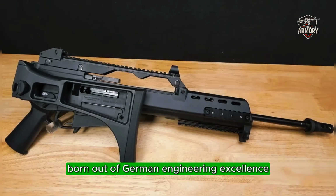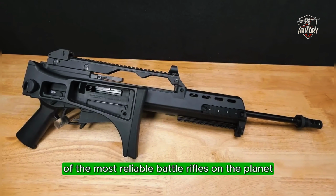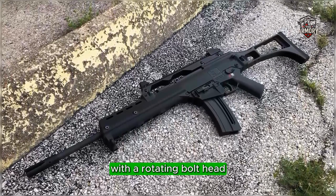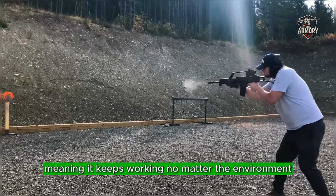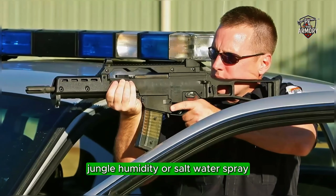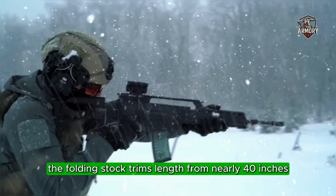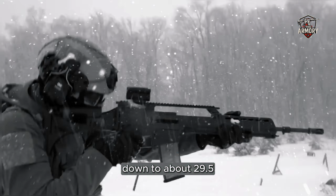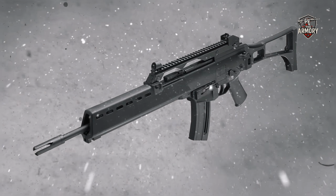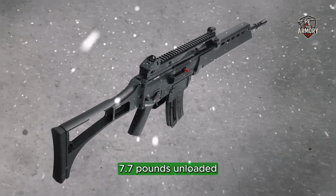Born out of German engineering excellence, this rifle has earned its reputation as one of the most reliable battle rifles on the planet. It runs an indirect gas piston system with a rotating bolt head, meaning it keeps working no matter the environment: desert sand, Arctic cold, jungle humidity, or saltwater spray. The folding stock trims length from nearly 40 inches down to about 29.5, making it vehicle and CQB friendly, while the rifle itself weighs a feather-light 7.7 pounds unloaded.